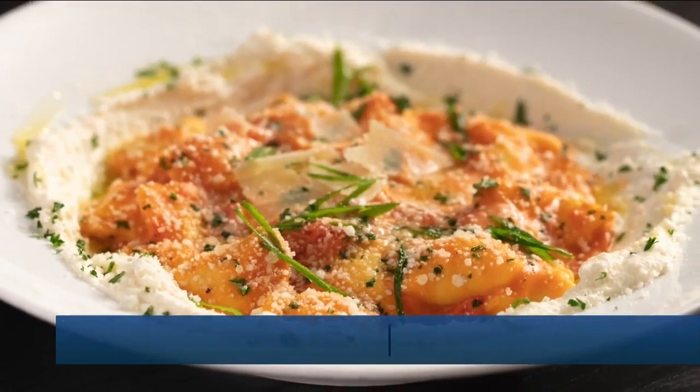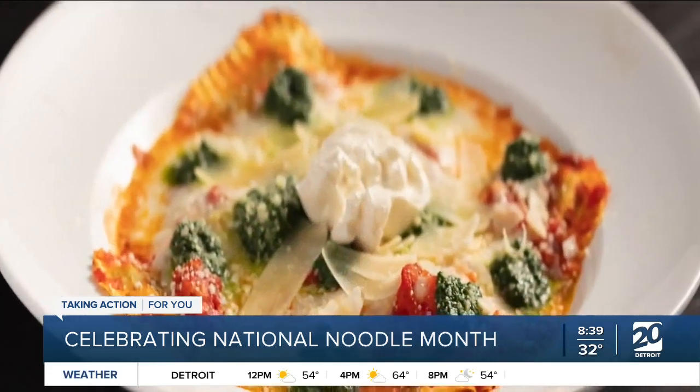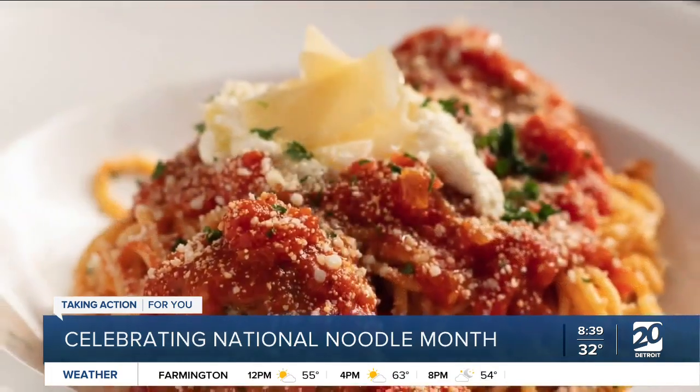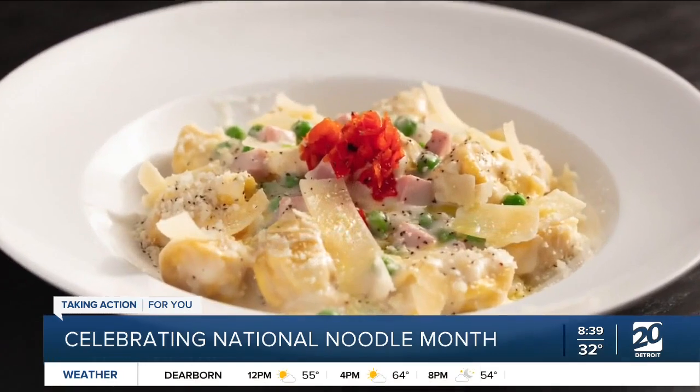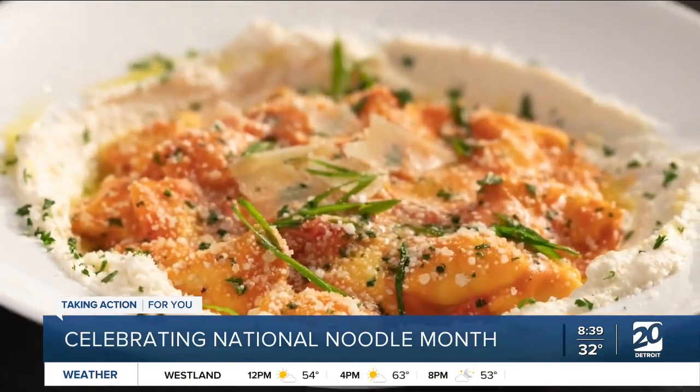Well, March is National Noodle Month, and we're here celebrating this morning. Now, cooking noodles is more than just throwing some noodles in some boiling water. Yes, noodles are easy to prepare, but you've got to do it right. They're one of the most versatile ingredients you can have in your pantry, and they can be paired with any number of sauces, spices, proteins.